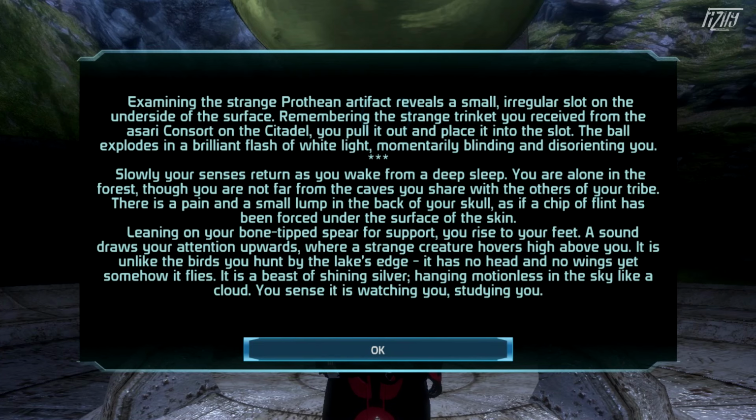Examining the strange Prothean artifact reveals a small irregular slot on the underside of the surface. Remembering the strange trinket you received from the Asari consort on the Citadel, you pull it out and place it into the slot. The ball explodes in a brilliant flash of white light, momentarily blinding and disorienting you. Slowly, your senses return as you wake from a deep sleep. You are alone in the forest, though you are not far from the caves you share with the others of your tribe. There is a pain and a small lump in the back of your skull, as if a chip of flint has been forced under the surface of the skin.